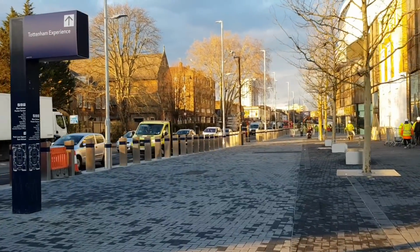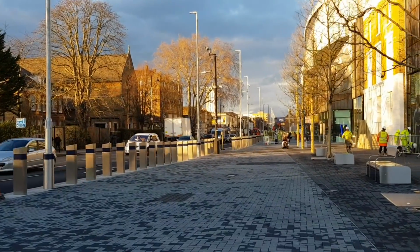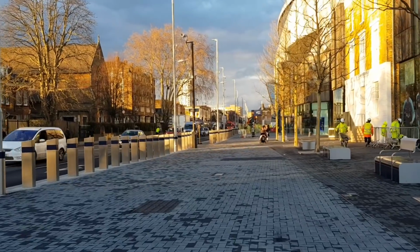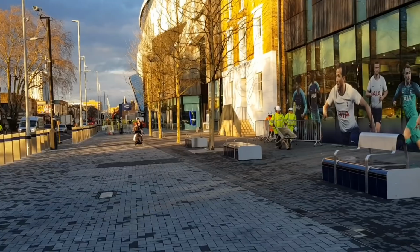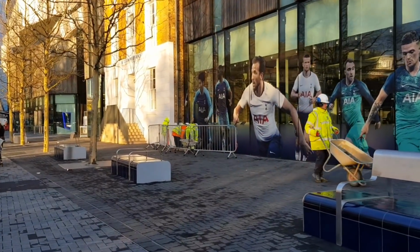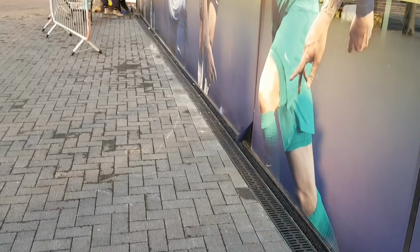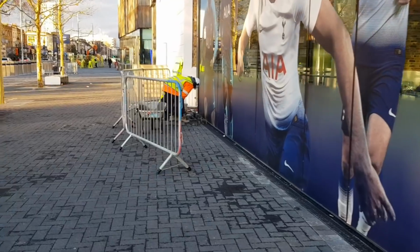So if you saw the last video, I pointed out that there was a temporary bus stop outside the Tottenham Experience. That is still there. That is still the case. A little bit of work going on here outside the Tottenham Experience. Little bit of work on the drainage.